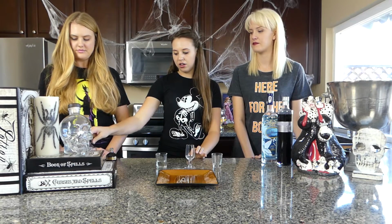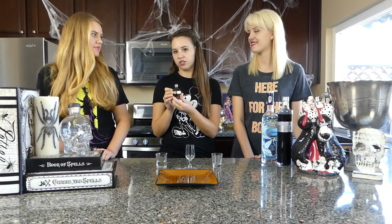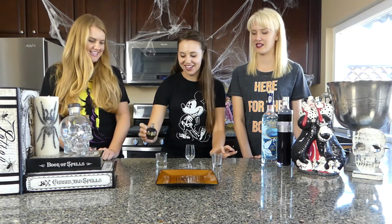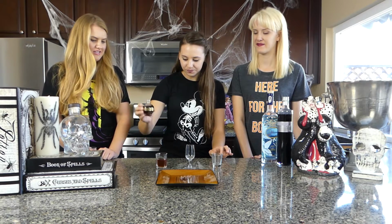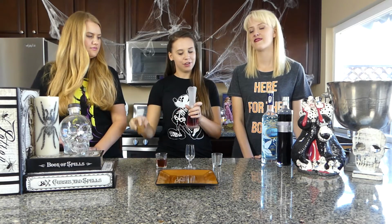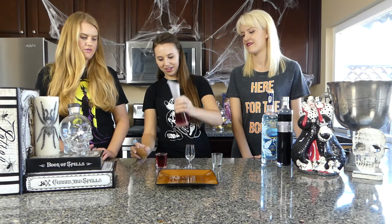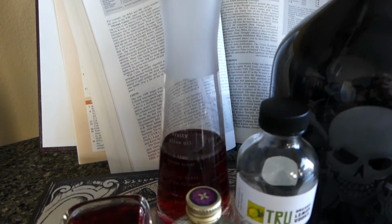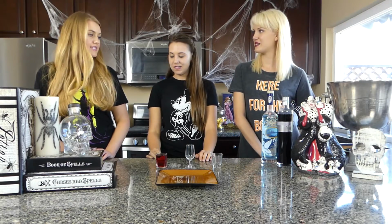Next we got our raspberry liqueur. This is Chambord, an amazing, delicious raspberry liqueur. It's also super red, so it gives us that really awesome red color that we're looking for. So we're gonna do some of that right there. Oh yeah, that's pretty. And then to top it off, our cranberry juice. A little bit of a milder shot. Ooh, look at that. Rich crimson red color that you get out of this one. Perfect. And that's Mary.